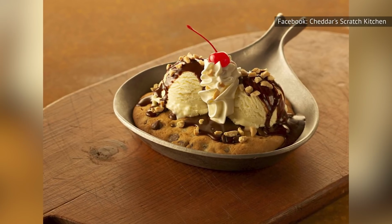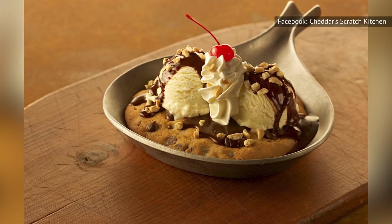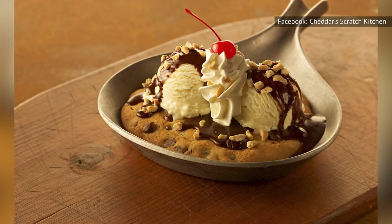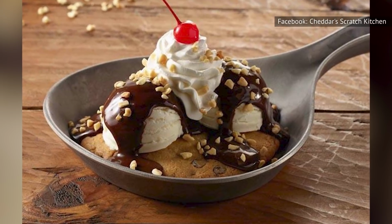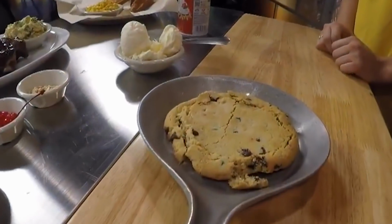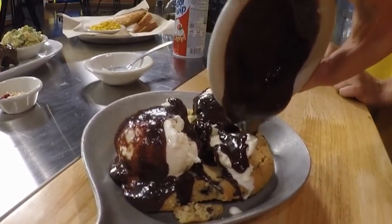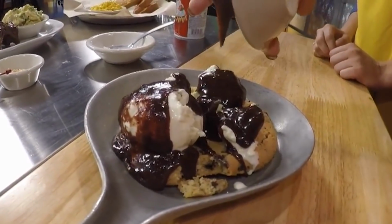As the Cheddar's menu describes it online, the dessert is a scratch-made chocolate chip cookie, baked to order, with vanilla bean ice cream, homemade hot fudge, whipped cream, chopped nuts, and a cherry on top. As if a warm, freshly baked cookie wasn't good enough, the fact that it's topped with homemade fudge sauce makes it even better. Yes, a warm cookie topped with ice cream and fudge, it doesn't get much better than that.